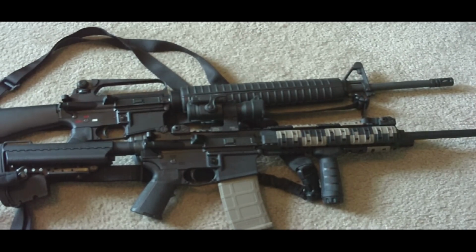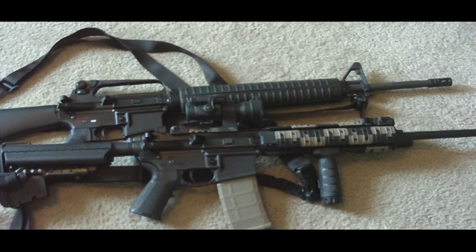Generally, the only thing I attach to them is a light and a vertical grip. I've seen guys put lasers on them. The IR lasers, if you've got night vision, yeah, it totally makes sense. If you don't, other than going for looks, I don't know why you would bother, but whatever. But there's guys who just put ungodly amounts of stuff on.